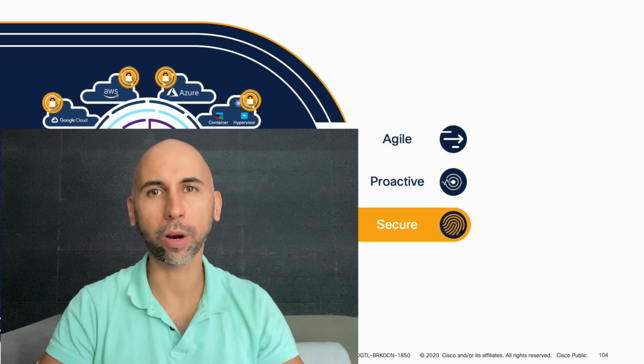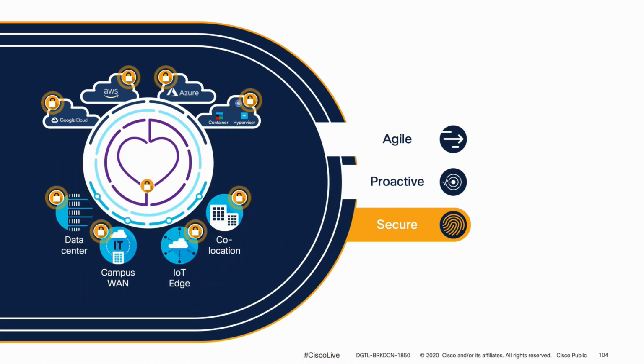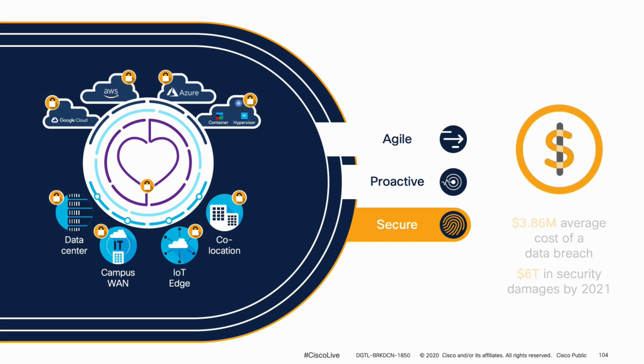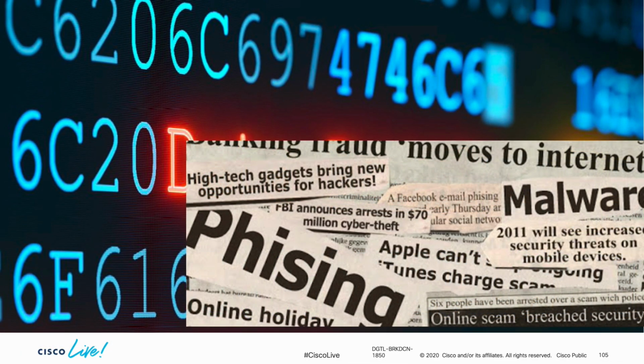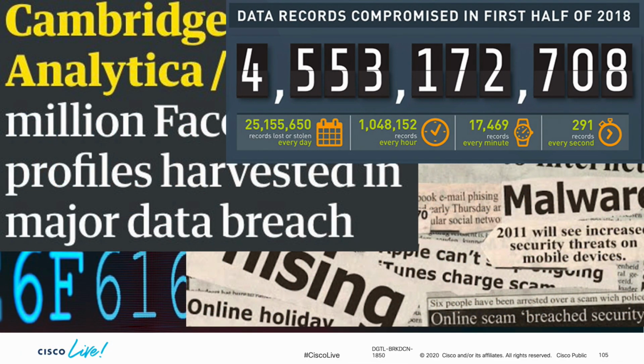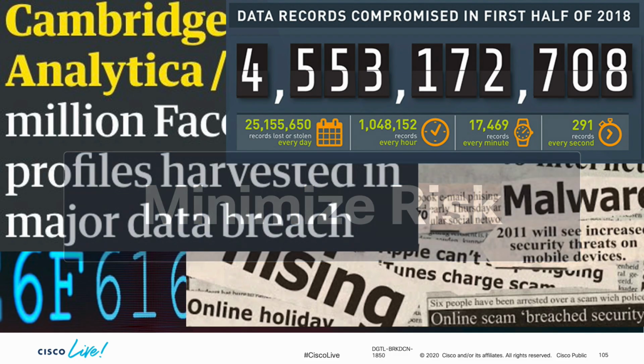Security is by far one of the biggest concerns when talking about availability in today's multi-cloud data centers. Just back in 2018, the average cost of a data breach was close to $4 million. You want headlines for the right reasons, not for the wrong ones. Therefore, just like with insurance, we need to make sure we choose the right plan in order to minimize risk as much as we can.